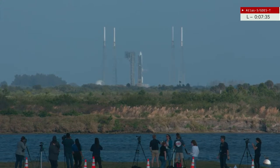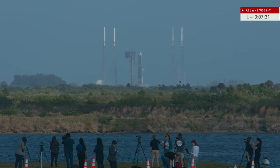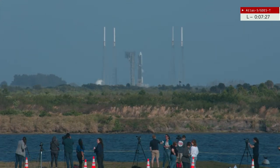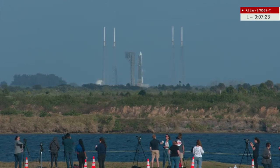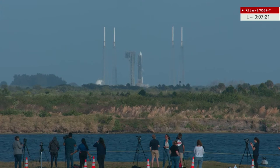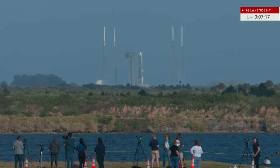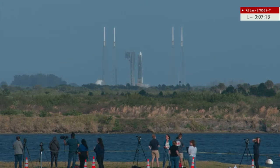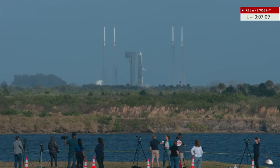Now approaching 7.5 minutes until launch. The final status check from ULA's launch conductor is moments away. Everything continues to look good for an on-time liftoff at 4:38 p.m. Eastern Standard Time. The countdown clock is in a built-in hold right now at T-minus 4 minutes. That clock will resume at 4:34 p.m. Eastern Time, assuming the final poll does result in a go for launch.